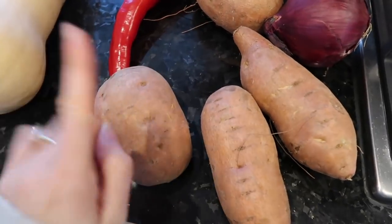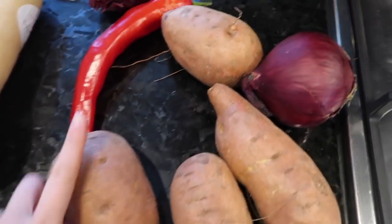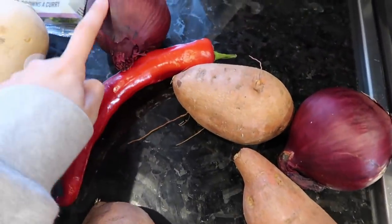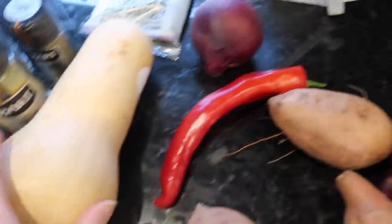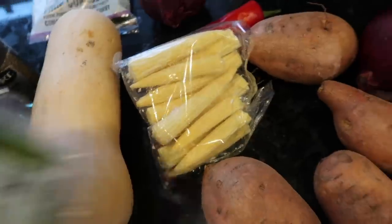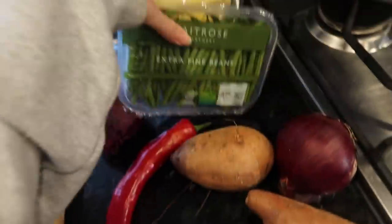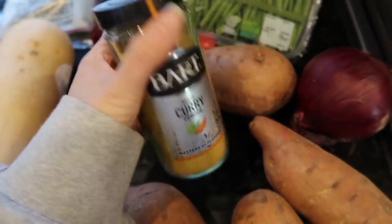Okay, so I've got all my ingredients for my veggie curry. I'm doing sweet potato, onion, pepper, this is another onion, but I don't think I'm going to need that. Butternut squash. I'm going to add some corn in there and then also some beans, even though this isn't in the recipe, so I'm just going to kind of wing it with them, but I'm sure it'll be fine. And then in terms of the spices, I'm going to use mild curry powder.